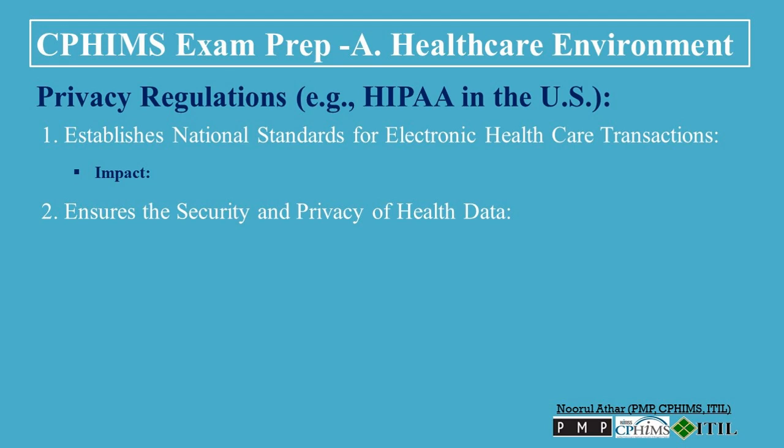2. Ensures the security and privacy of health data. Impact: with the rise of digital health records and systems, the risk of data breaches and unauthorized access has grown. HIPAA requires entities to have robust security measures in place, ensuring that patients' sensitive health data remains confidential and secure. This has given rise to an entire industry dedicated to healthcare IT security.